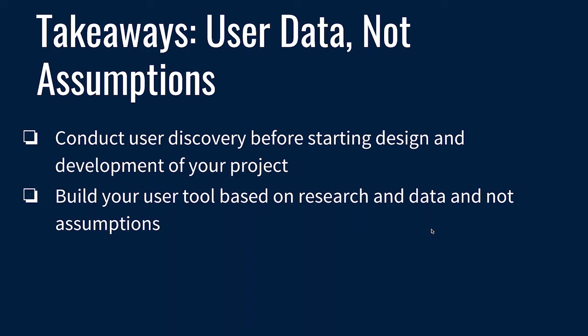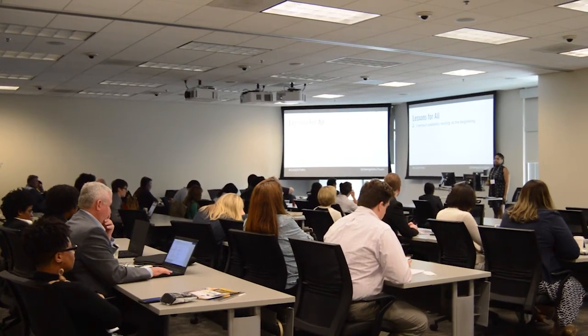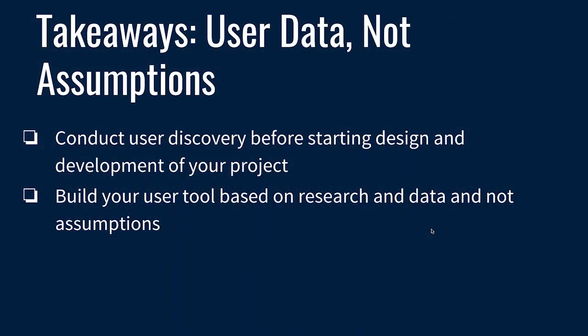Before you start building a site or application, be sure you're building it based on user research and data and not on feelings and assumptions. It's so important to understand who your users are before you start adding colors and branding and design and everything to your site. So conduct usability testing at the beginning of your development process. Don't wait until you've already built the entire application and you're ready to launch before you start thinking about whether or not people will be able to actually use the app or navigate the website.